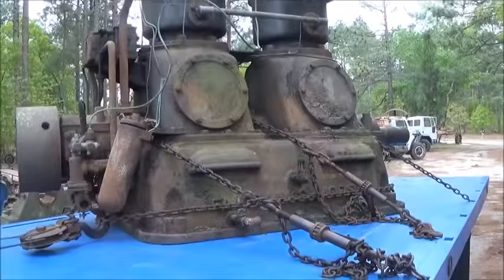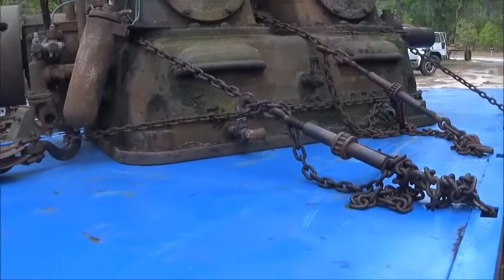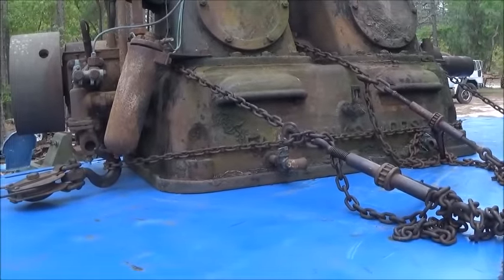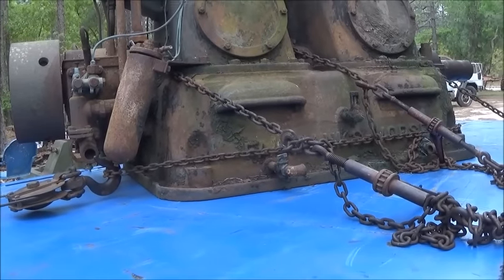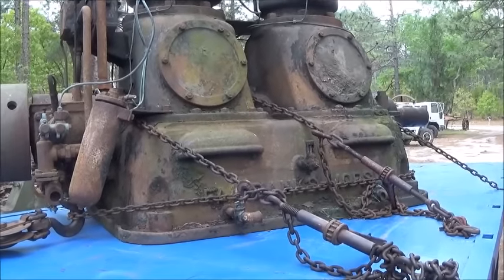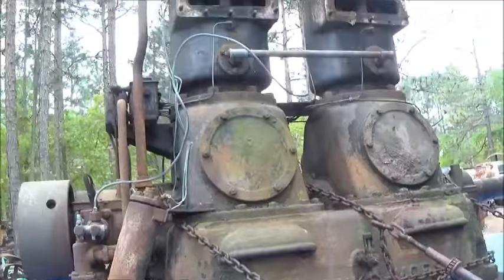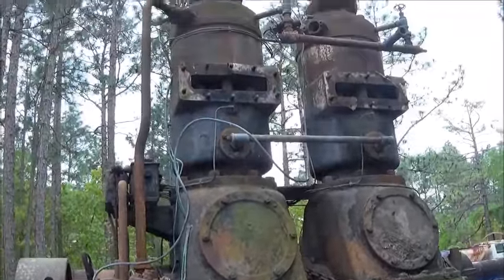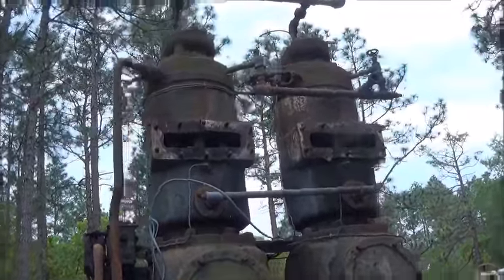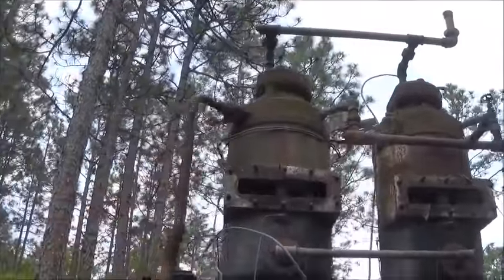We had a little bit of an issue loading it, but the whole deal was it was on a rotted creosote railroad tie, so we've got it. And so here it is. This one's got a tag on it. It is 75 horsepower, and it does have one burner on it, in the center up there, and it's missing the burner on this end.